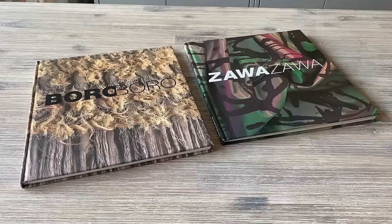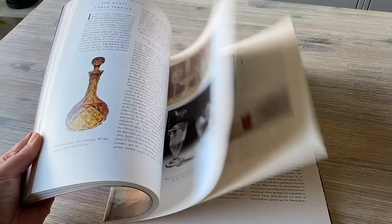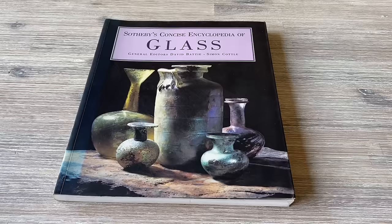This next book, I don't think I videoed finding. It's the Sotheby's Concise Encyclopedia of Glass. I bought it for myself. It was only 220 yen, so I can always sell it on. It's interesting how the prices differ so much depending on which Book Off you go to. But this one is particularly good for books, so I was happy with this score.